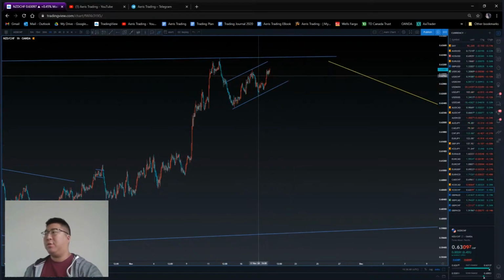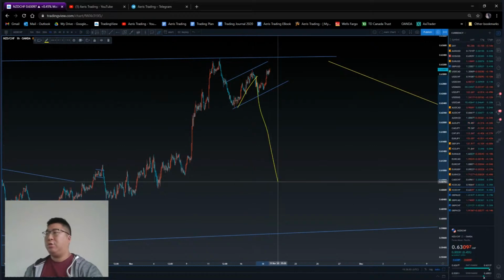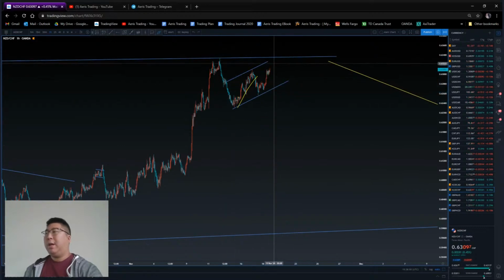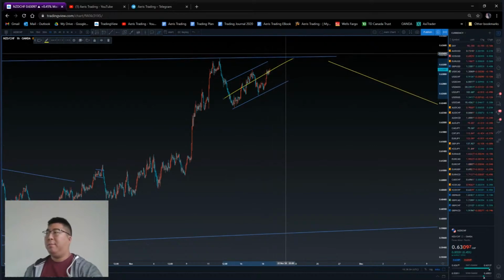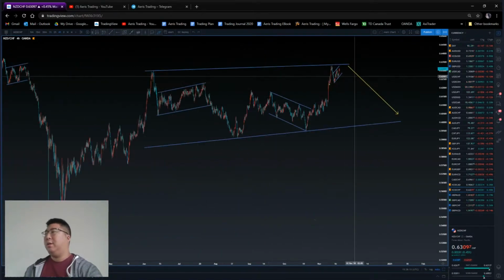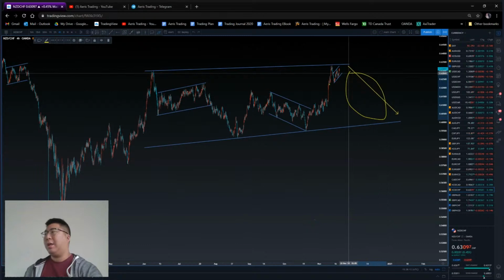Sure, sometimes you can enter a trade here, and then you just start dropping, and you're going to make a profit. But more often than not, price just forms a deeper structure, and then you're just going to get taken out, right? That's why waiting for something to complete, waiting for something to finish, is just going to give you a better probability to capitalize on a trade. Because when you look at this, you see very clearly that this downside is likely to happen now.